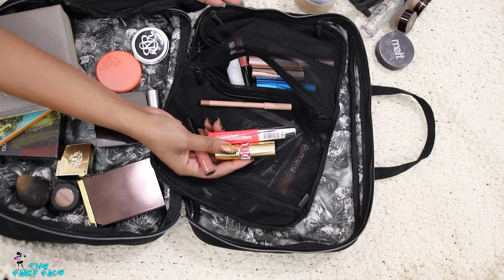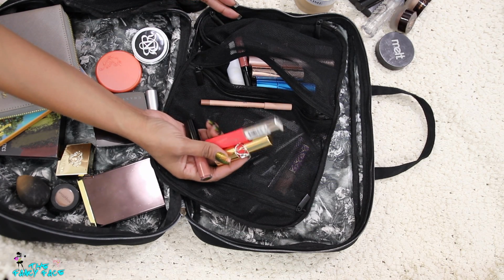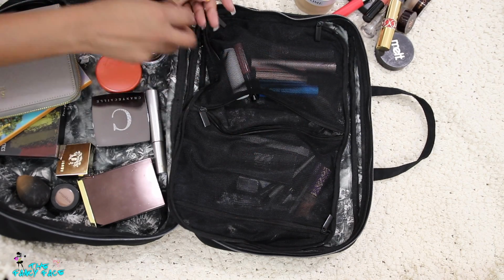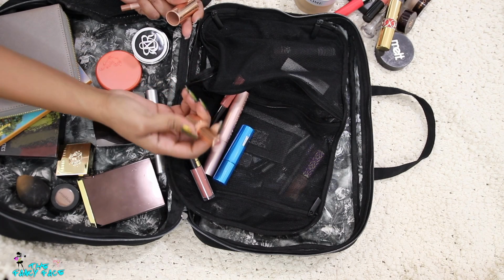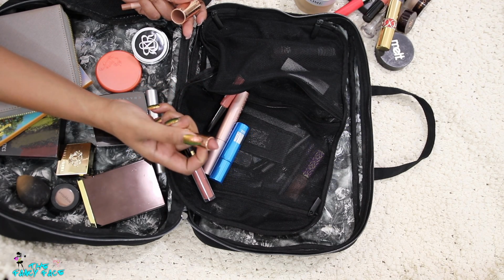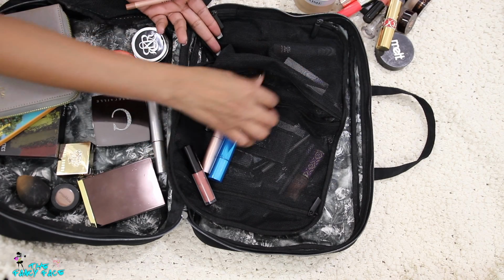I did go to a tropical climate, but like I'm really going to a tropical climate. So I'm gonna bring these. And then the nude lipstick I used was this one here from ColourPop. It's Pinkies Up. So I think I'm gonna bring this as well.